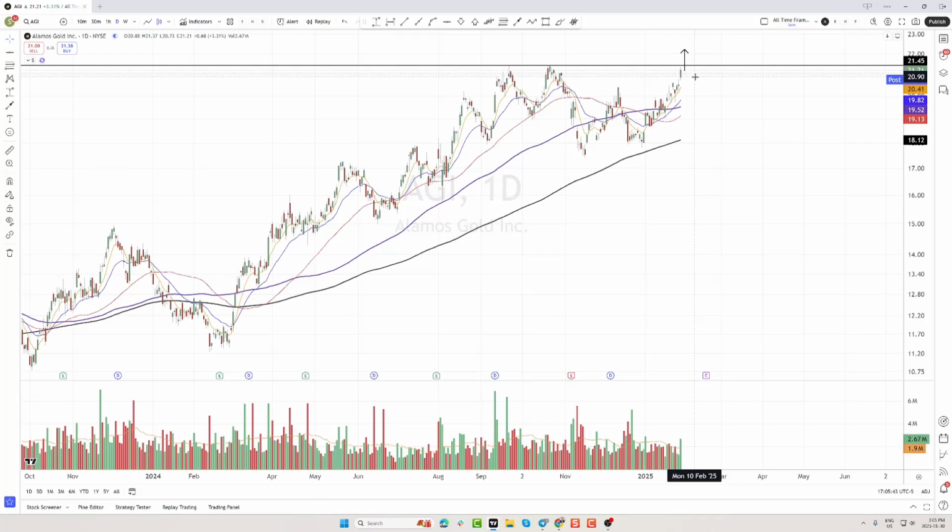Now, if it does pull back, then you'll want to, in that case, look for a nice bounce off of either the 8-day EMA or the 21-day. It's better if you get it by the 50-day, but if the momentum in gold continues, it's probably not going to come all the way back down there. So I would look for a bounce off the 8-day, bounce off the 21-day. That is, of course, if this momentum doesn't continue and it consolidates or pulls back to the moving averages. So those are two setups that I'm looking to play out here on Alamos Gold, ticker AGI.